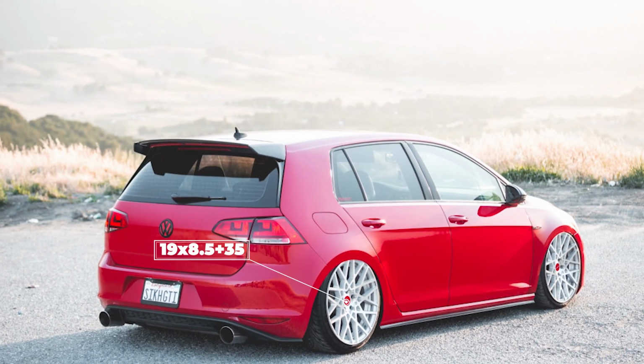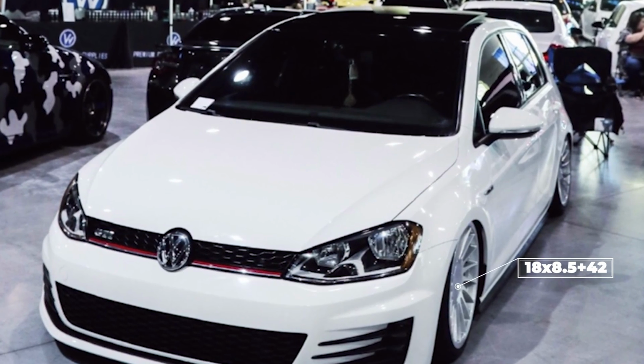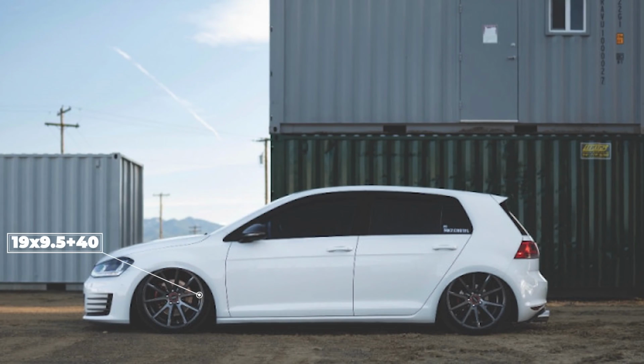So just some quick examples of some tucked fitment for the Mark 6 GTI: 19 by 8.5 plus 35, 18 by 8.5 plus 42, 18 by 8.5 plus 45 if you want to run a bit wider tire, and then a 19 by 9.5 plus 40 are some fantastic examples of a tucked fitment.